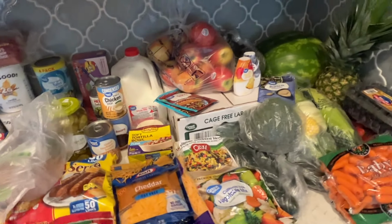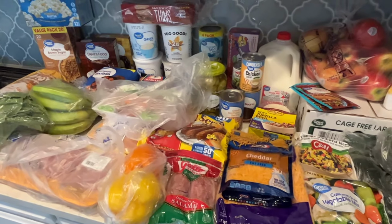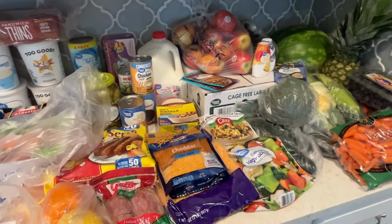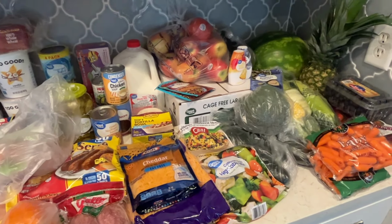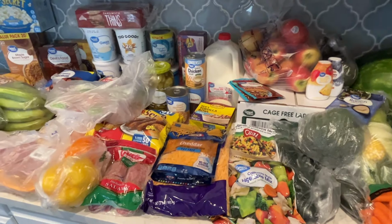I did not write down our meal plan for the week, so I will add that into the description box. But I'm going to do 2 different crock pot meals. I'm going to do a chicken chili and a chicken divan in the crock pot. And then some dips as well for the holiday, 4th of July.